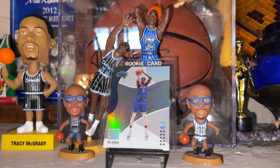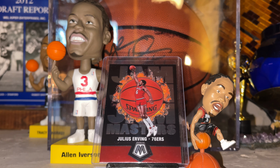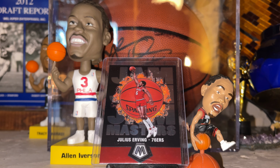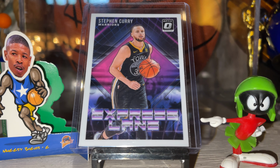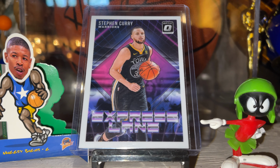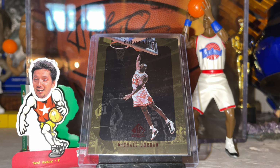I was hunting dollar bins. Mo Bamba Status rookie. I just love Mo Bamba in the Magic jersey. You gotta love it. Jam Masters Mosaic of Dr. J. Love that. Brings me back to the NBA Jam days. I got an Optic Express Lane of Steph Curry. I love Steph, so for a buck, why not? 97-98 SP Authentic base card of Jordan. Love that picture. Love those shoes.